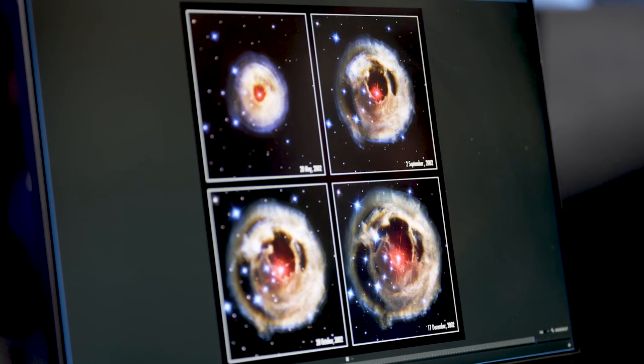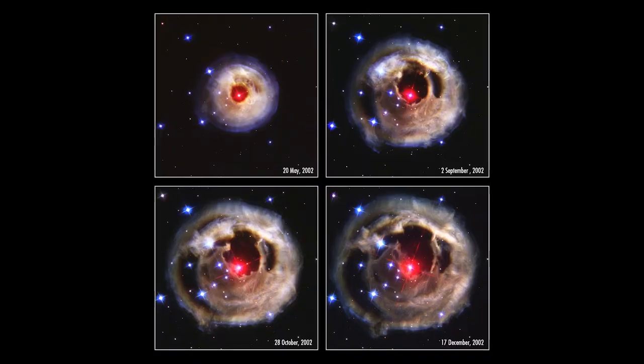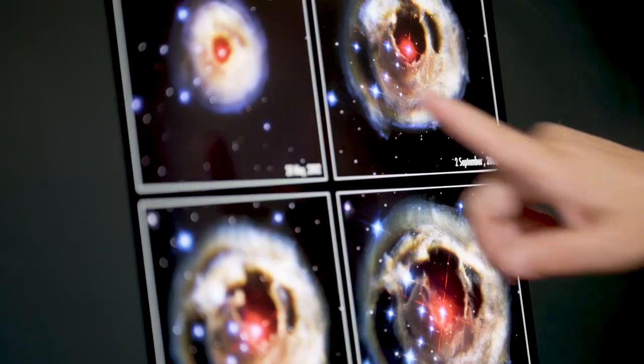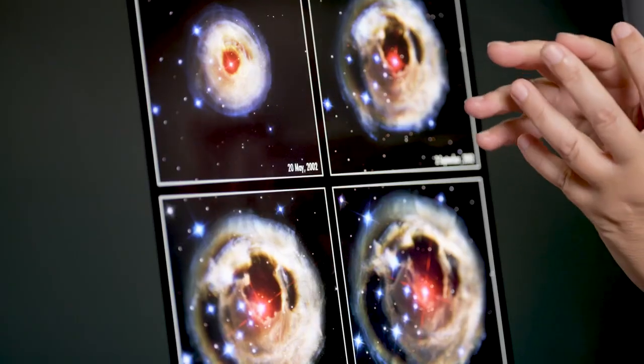This is an object called V838 Monocerotis, or V838 Mon. It's a series of images of the same object that are taken over about half a year in 2002. So we see the central object here is the same in each of the four images. But what is immediately apparent is that there's an expanding brightness around it.